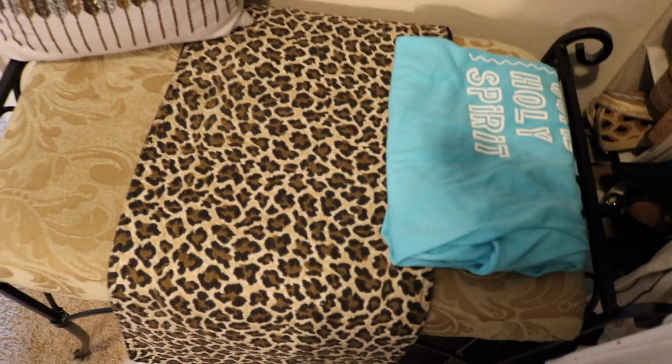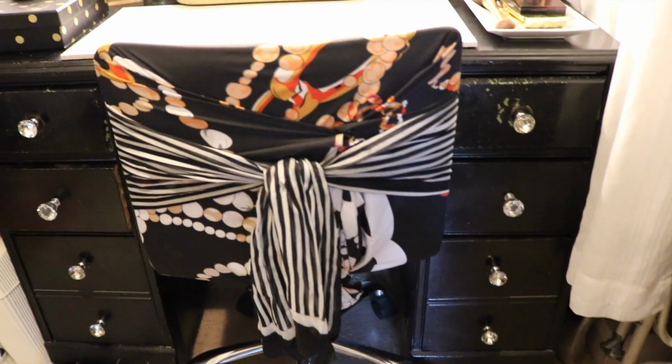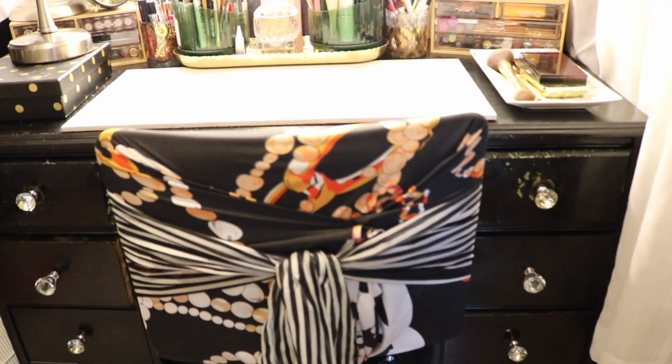I consider that, things that are secondhand, thrifted, estate sale, all the things thrifted. So that's why I'm featuring it. Isn't that pretty? It goes with the aesthetic of my closet. My closet reminds me of a little atelier, if you will. That's my story, and I'm sticking to it. Well, in my head, that's what it looks like.